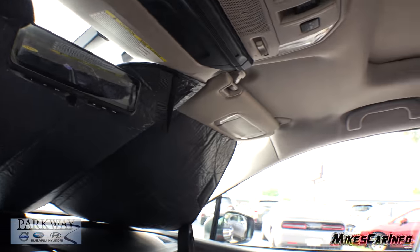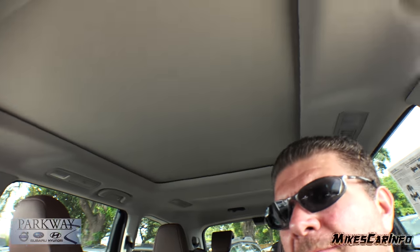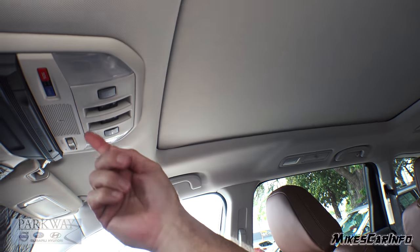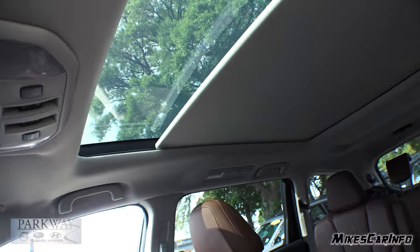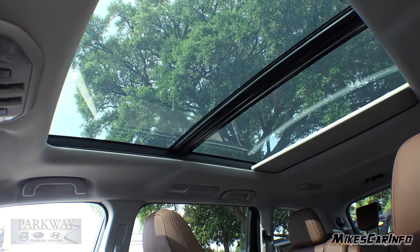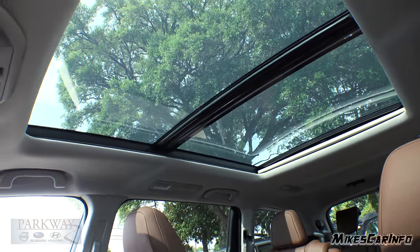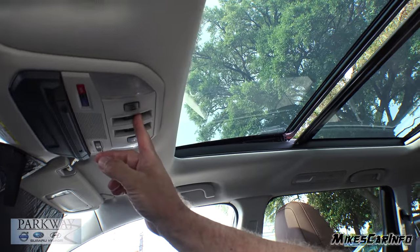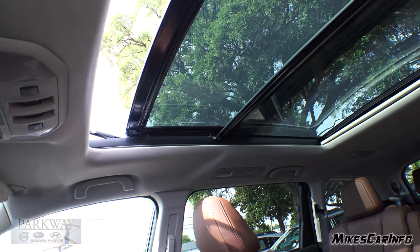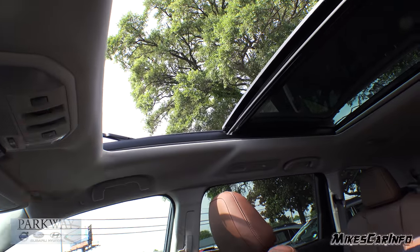Okay, so it's time to look at this awesome sunroof, the panoramic sunroof here. So here it is. Let's go ahead and push this first button on the right here. You press and hold it for a second, and it moves back the shade. Push this up to get a little bit of airflow. Push it back to get the full experience. Push it back once more to get it further back.